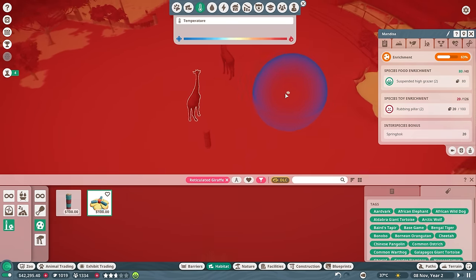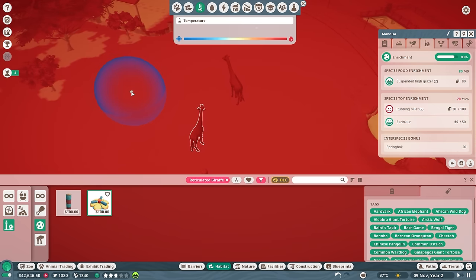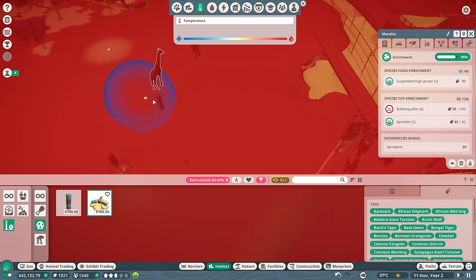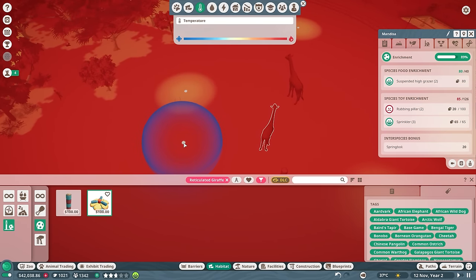It'll make sense here in the hot, hot area. So we can give him a sprinkler there. And a sprinkler over here. And that'll be 62... Give him a third, 65. Yeah, see, it's not upping that as much for each sprinkler. But of course, we can get more here in the future by doing vet researches for these guys.